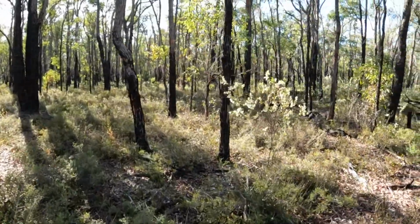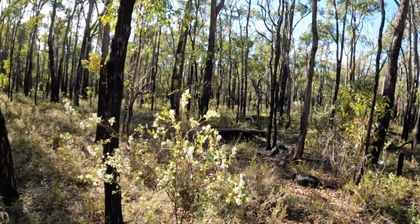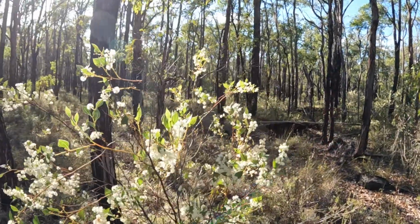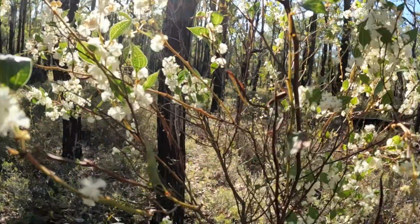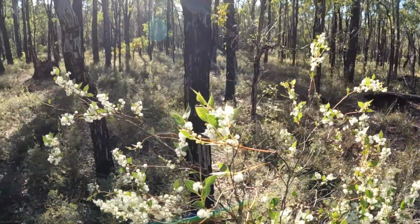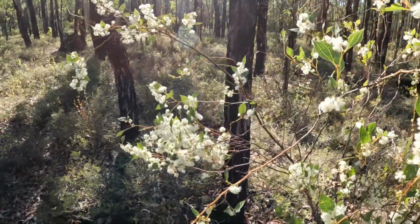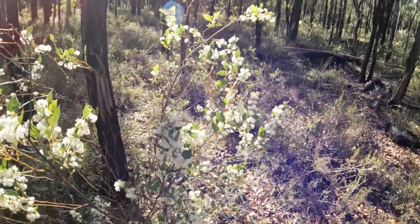So I'm smelling total sweetness as I'm walking through. It's the first time I've caught a glimpse of anything flowering. I don't know what this is, but let's see if it smells. Yeah, it's definitely this. I don't know what it is, but it's beautiful. Beautiful sweet smell. And little honeybees on there as well. It smells so sweet.